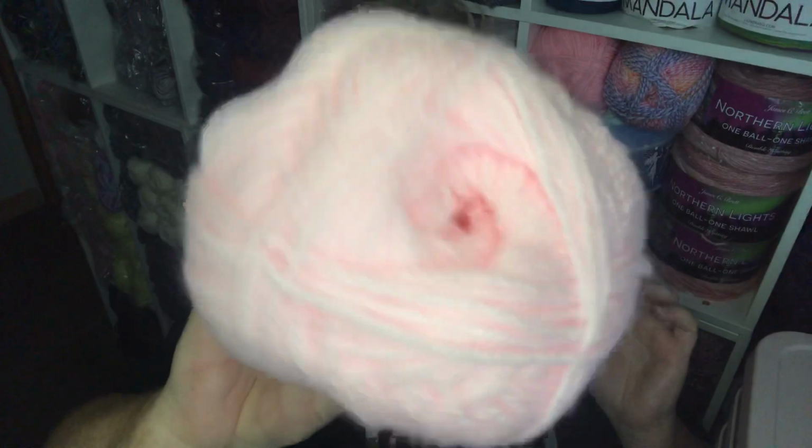But yeah, I've got a couple of the baby ones because, well, it was just 99p. So, you know, you can't go far wrong, can you? 99p. Unbelievable. And it is exactly the same dimensions, 300 meters and 100% acrylic. But it's really nice stuff. And the blue's a good colour.